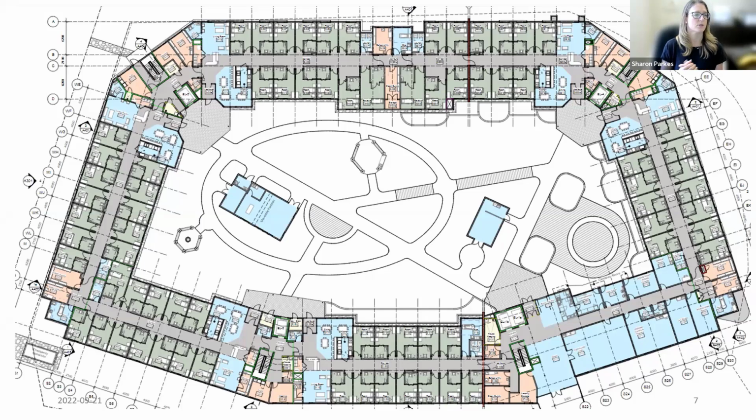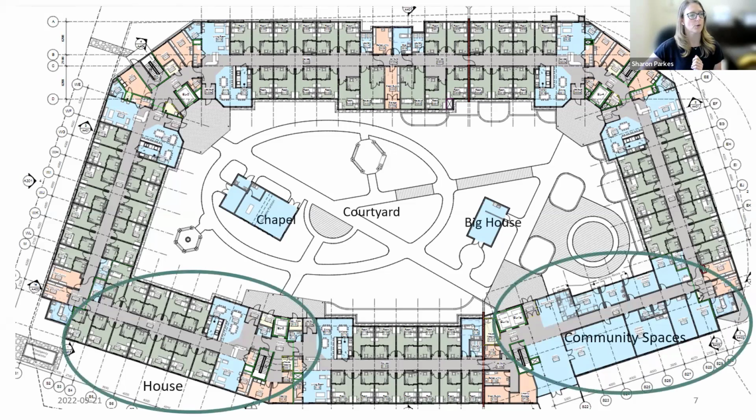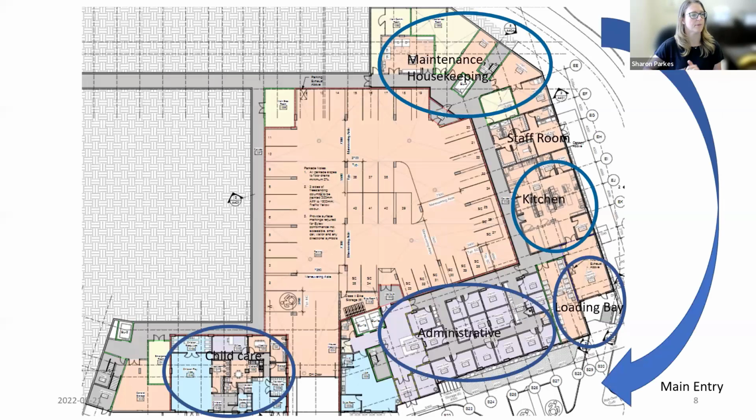This is the sort of architect's drawing. So there's 3 levels because we're on a hill. So the ground level will have some administrative offices, and it will have our sort of amenities. I just wanted to, so this is the ground level. You can see it would have our admin area, our parking. You can see that there's the childcare to the left there. And then our in-house kitchen and some staff rooms, and then our maintenance and in-house housekeeping and laundry at the back. And we do have some underground parking for staff and for residents, families that are visiting.